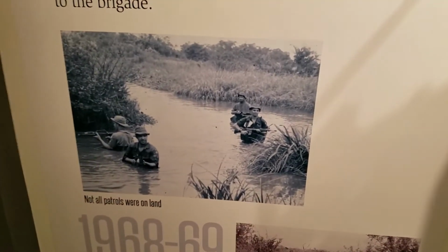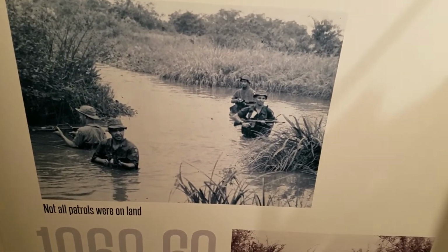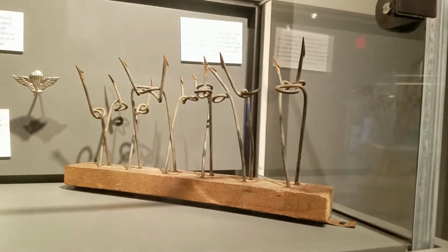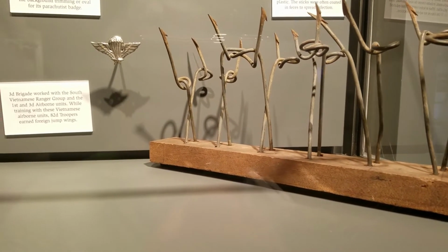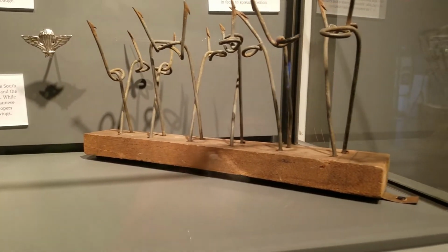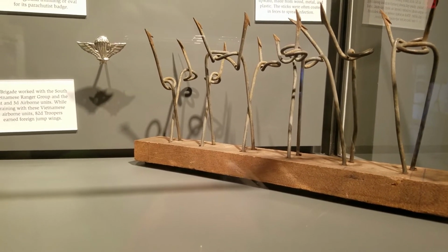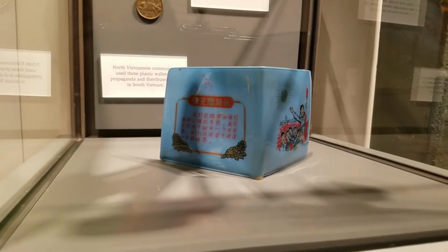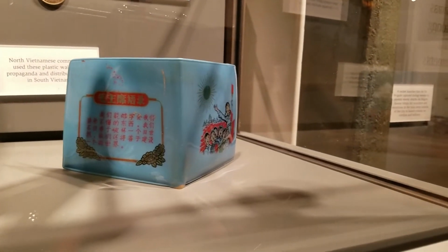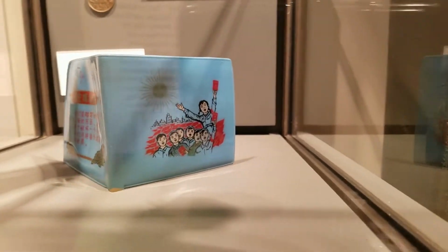So during Vietnam, soldiers patrolling would often be in the woods and going through swamps and all, and they may come across something like this. So the Viet Cong often dug holes in ditches along trails and pathways where they patrolled. Inside the hole, they placed these punji sticks pointed upward, made from wood and metal and plastic, and the sticks were often coated in feces to spread infection. The North Vietnamese communists used these plastic wallets as propaganda and distributed them into South Vietnam.